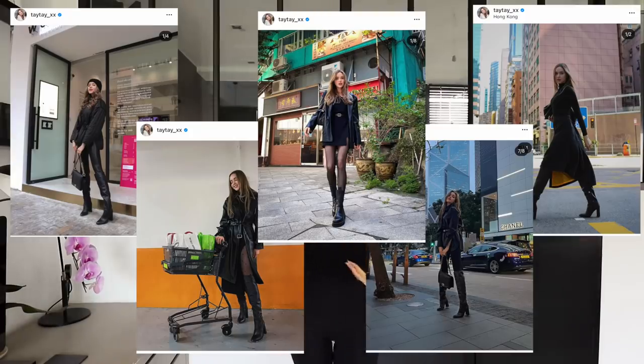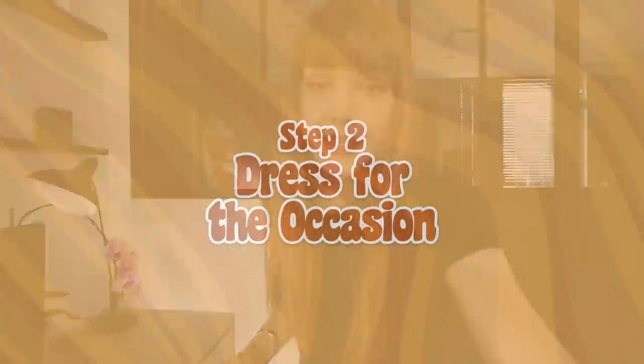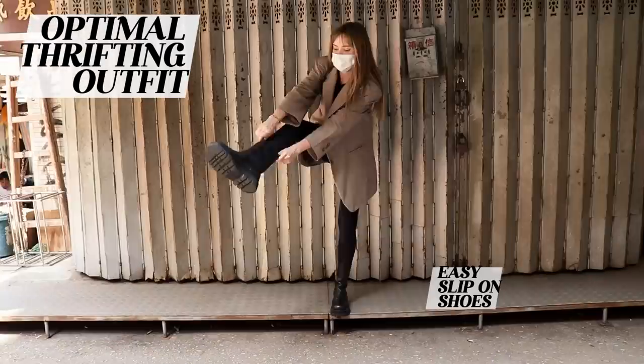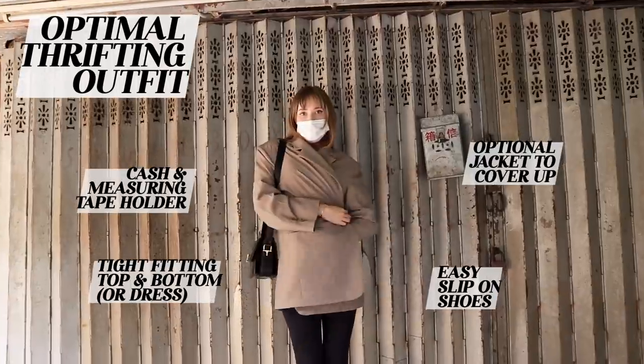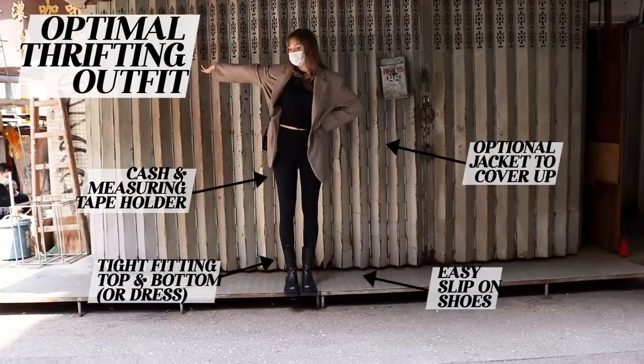There is a purpose to this outfit. Actually, I can explain that right now. So the next step you want to do is dress for the occasion. And this is because a lot of thrift shops don't allow you to try things on, or they don't even have a change room, but they do allow you to layer things on top of your clothes. So wearing something that's tighter fitting will be really helpful.